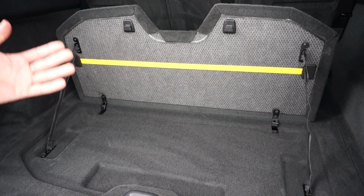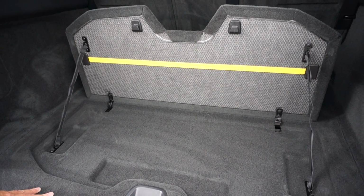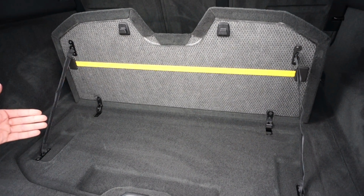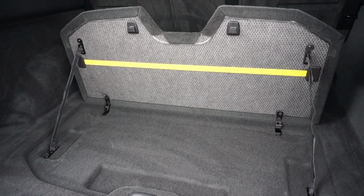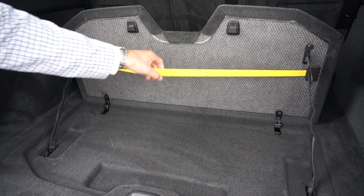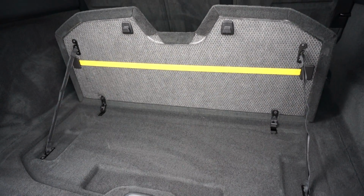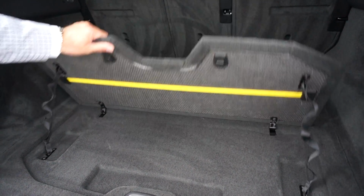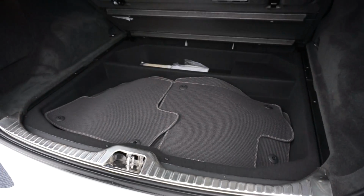I know I show this to everyone and in the videos, and I gotta tell you, you're gonna find this silly, but I love this feature. You can put your environmental grocery bags all in a row, so they won't go flying everywhere, and you can tie them down. Whenever I have to go get propane for the barbecue, I just put the propane tank, tie it up so it doesn't move. It's a great idea, simple.